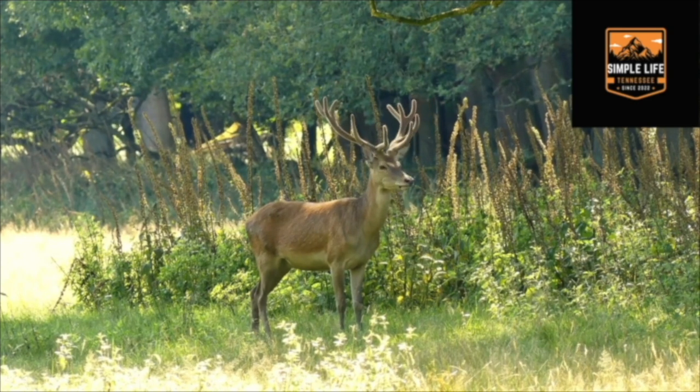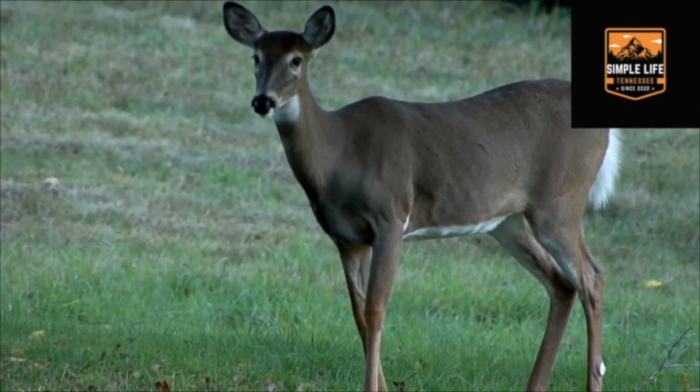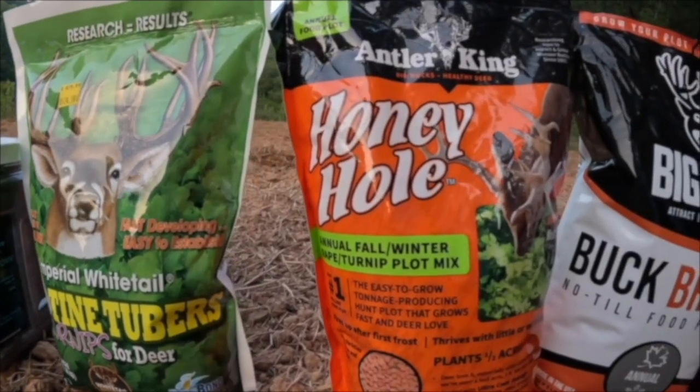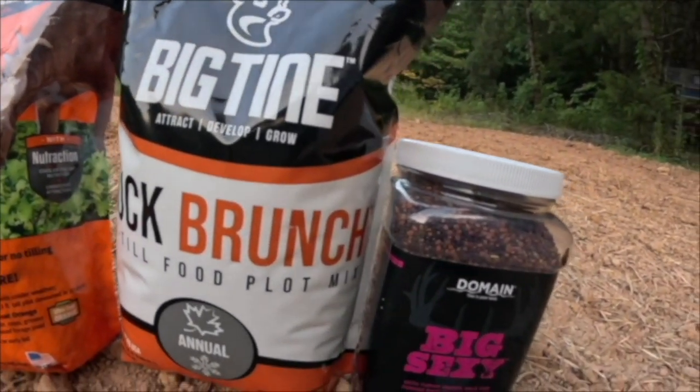With deer season fast approaching, it's time to get out and get your food plots ready, get your tree stands hung, and start scouting your area. Today, we're going to talk about a few different brands of food plot mix that you can use to get your food plots ready to start attracting the deer. Let's take a look at those right now.